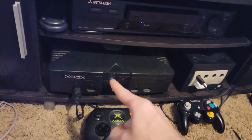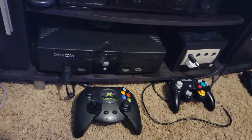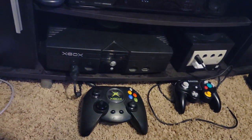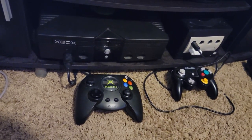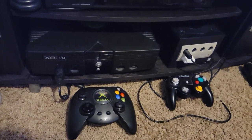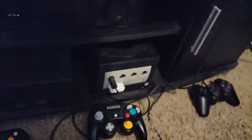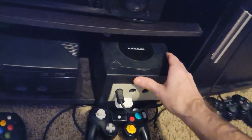VCR, original Xbox. Again, really excited about being able to play some original Xbox games online again. That's really cool through Project Insignia. So if you're interested in that, definitely check it out. Nintendo GameCube, still working fine so far.